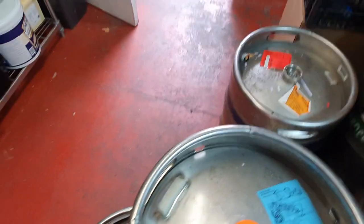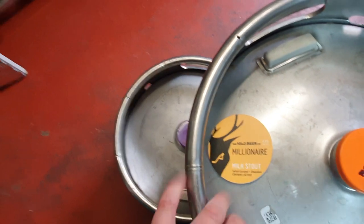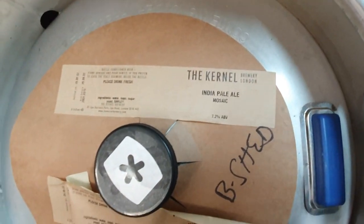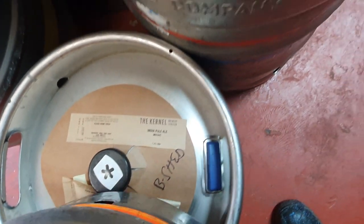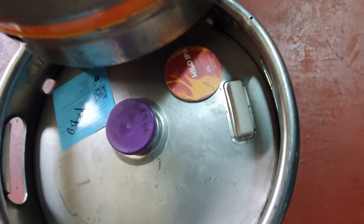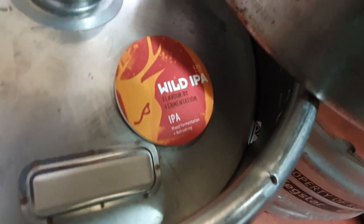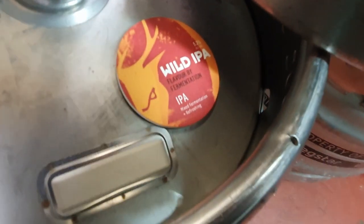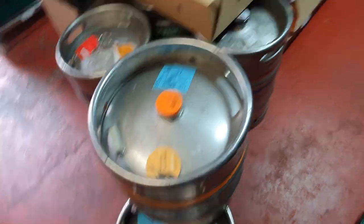We've also got some interesting beers going on. Millionaire Milk Stout by Wild Beer. Down here, the Colonel IPA Mosaic at 7.2, that's going to give our Amarillo a run for its money. And a Wild IPA, that's Wild Beer as well, at 5.2%. Sounds interesting. That's Carling, boring, don't want to know about that.